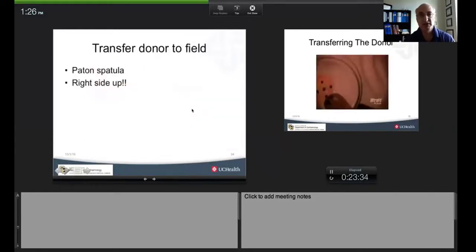So then you transfer the donor to the field. You want to make sure that the endothelial side goes down and not up. Unfortunately, I've seen that one before, so you have to be very careful to put the endothelial side down. So you want the correct side up. If you are using a suction trephine, sometimes it'll leave tiny marks on the epithelial side, and it'll allow you to see the epithelial side and make sure that it's facing up while the endothelial side is facing down.